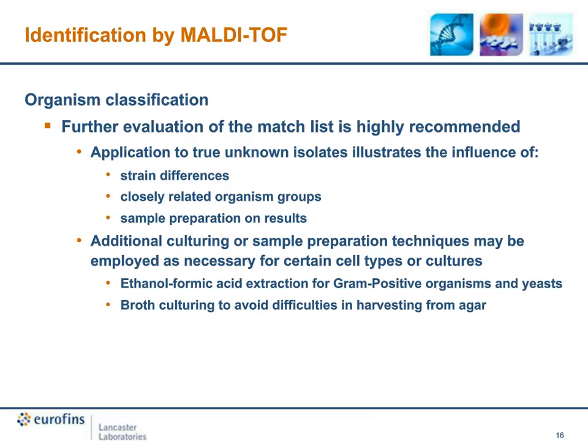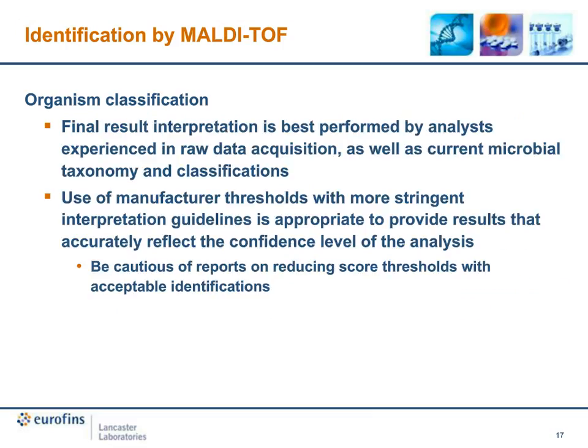Final result interpretation is best performed by analysts experienced in raw data acquisition, as well as microbial taxonomy and classifications. Real-time observations of raw data collection can indicate if the sample preparation was appropriate for the isolate. Use of manufacturer thresholds with more stringent interpretation guidelines may be appropriate to provide results that accurately reflect the confidence level of the analysis performed.